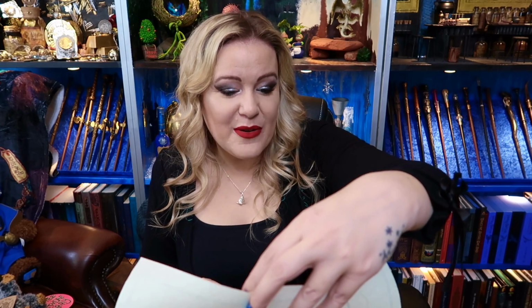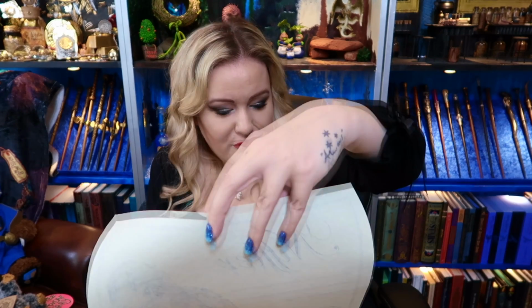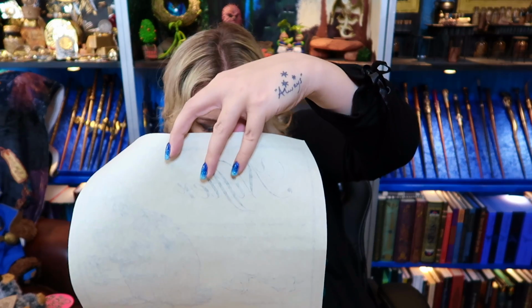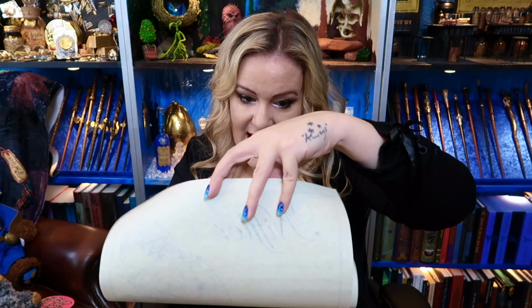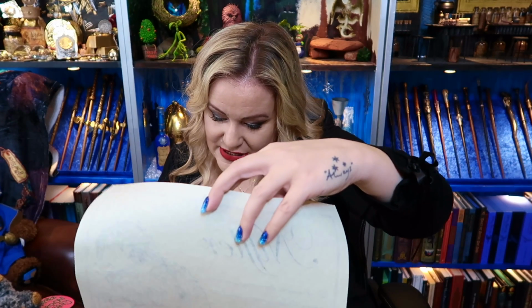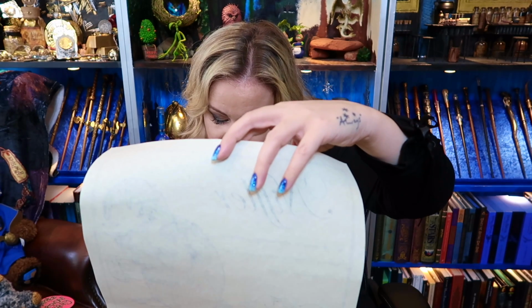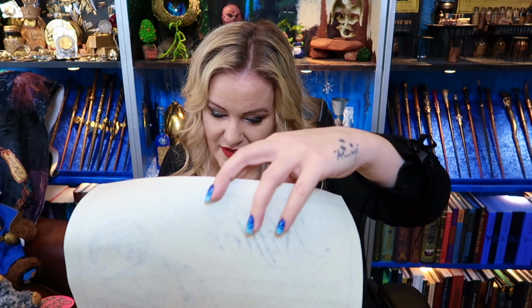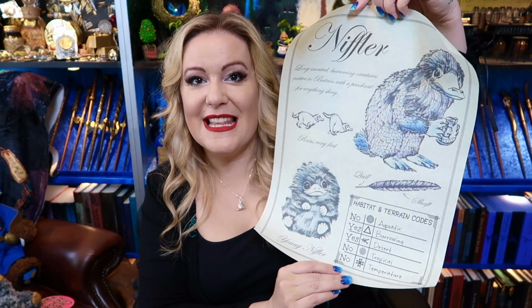Niffler: long-snouted, burrowing creatures native to Britain with a penchant for anything shiny. Runs very fast, just like my cat. Young Niffler, oh my God. So this is obviously a little baby Niffler, because it looks like the little Niffler in this. And it says habits, terrain codes, burrowing, desert, tropical temperatures. Oh my God, that's so clever. And he has feathers, obviously, because they do have very cute little feathers. Look at that, that is brilliant.